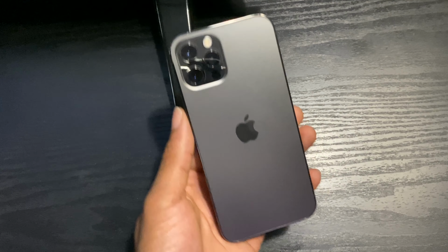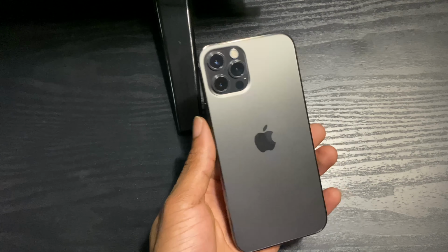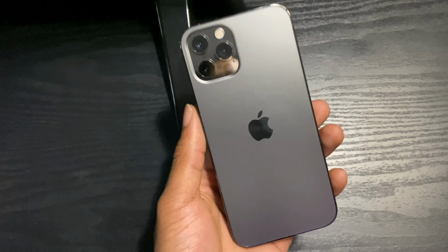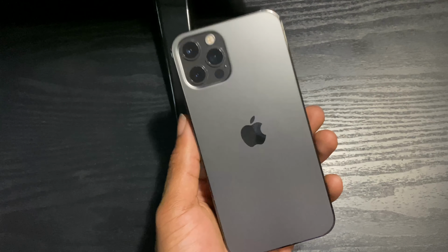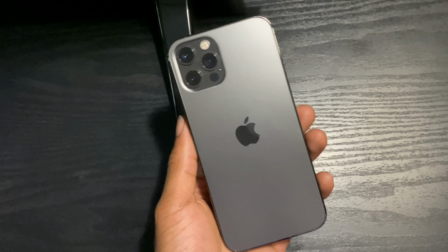After having the iPhone 11 Pro Max for an entire year, then going to this phone, I noticed the battery difference immediately. I'm not saying that the battery life is complete trash, but I'm just saying an iPhone 11 Pro Max has the best battery life on any iPhone.